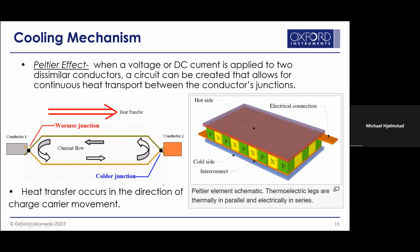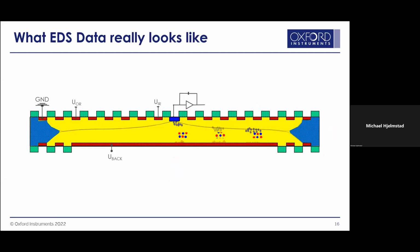And fortunately, if anybody ever did work with liquid nitrogen, no more pouring liquid nitrogen into a dewar and potentially getting it all over, having a potential safety hazard going on. So now it's just automatic. You just take it for granted.